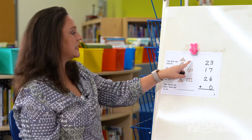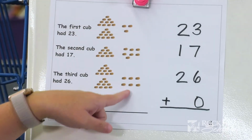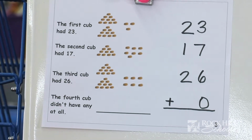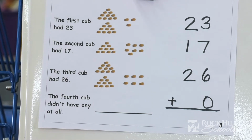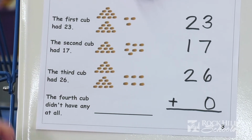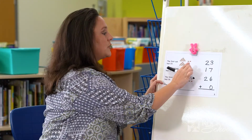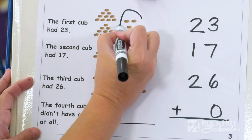You know what? I see a lot of seeds in the ones place. You remember what we can do when we get more than 10 seeds? That's right, we can group them together and regroup them. So we're going to see if we have 10 seeds that we can regroup. You know what? I see 7 here and 3 here. And 3 and 7 make, that's right, 10. So I'm going to group these together.